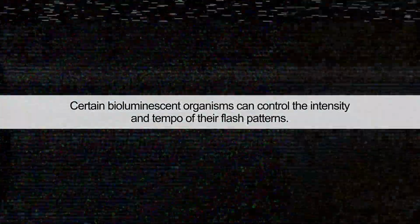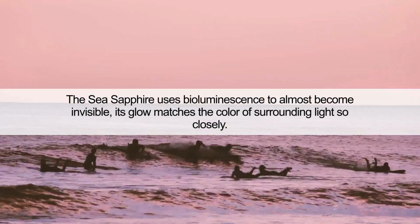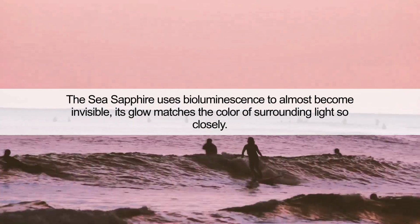Certain bioluminescent organisms can control the intensity and tempo of their flash patterns. The sea sapphire uses bioluminescence to almost become invisible. Its glow matches the color of surrounding light so closely.